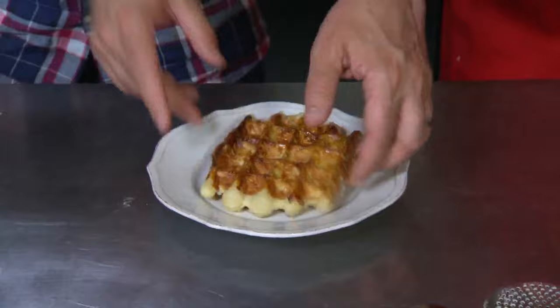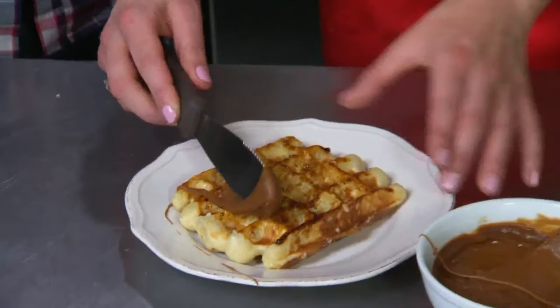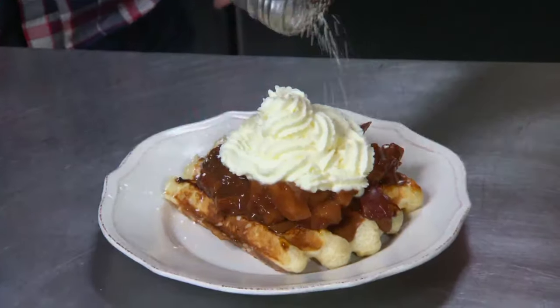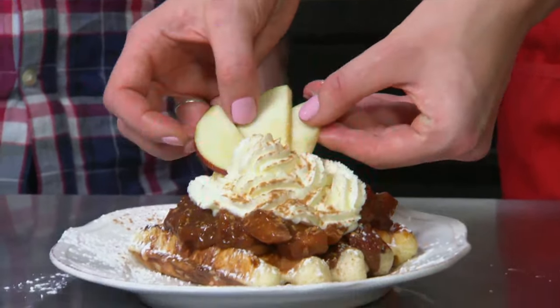Oh yeah. Fingies can handle it? It's fine. Gingerbread spread. Scoop of the apple pie filling. This is whipped cream. Oh my God. Icing sugar, cinnamon, fresh apples. The apple pieful. That's beautiful.